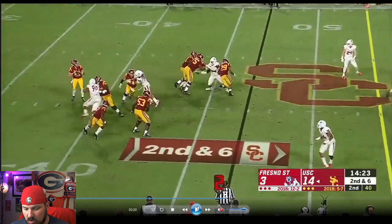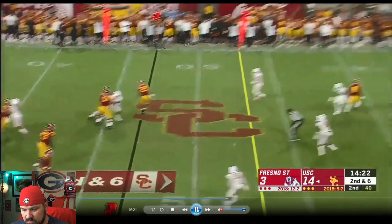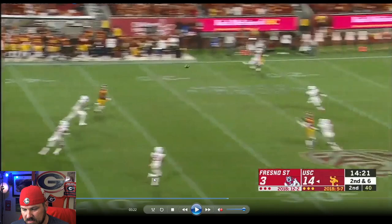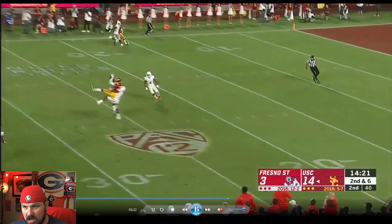Now he's starting to look to the right. Now he's standing. He's getting a bead. Stands in the pocket. Delivers. Now look. Everybody's out of position. The only person that can make this play is this defender. This defender's in his hip pocket. The ball is thrown high on purpose.